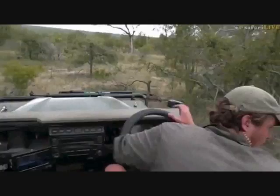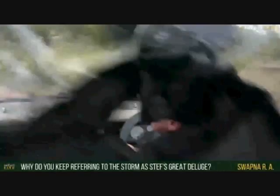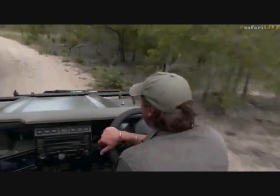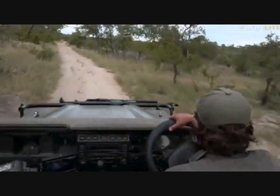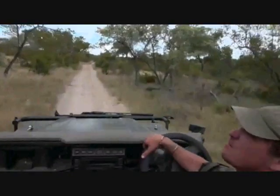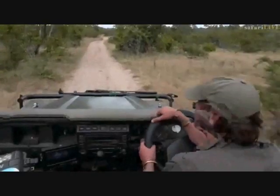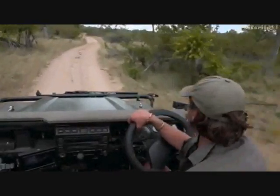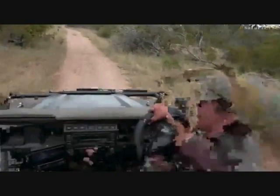Swapsa, you are wondering why we keep referring to the storm, the tropical cyclone named Dineo. The great deluge. Well, Steph has been predicting a great deluge this whole rainy season. He's made us fill sandbags. He's made us dig trenches in preparation. And so far, everyone else has had great deluges. We've only had about 30 mils in one go. So it is referred to as Steph's great deluge because he's been predicting it every week for this whole summer.